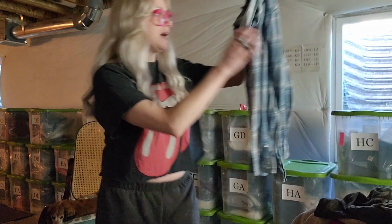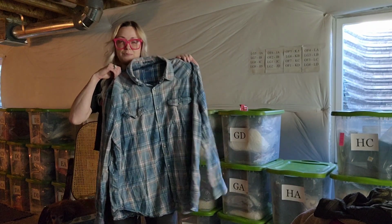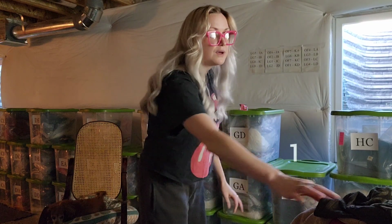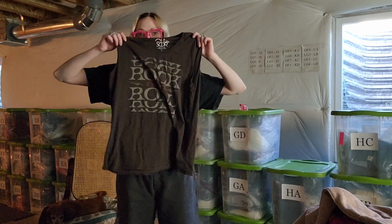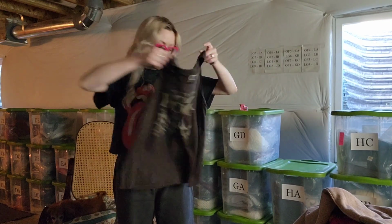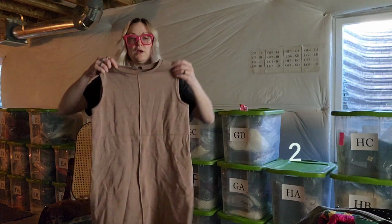So first off, we have this Lucky Brand oversized plaid. Plato's Closets both passed on that, so to ThredUp it goes. This is a Chaser little graphic tank top. ThredUp passed on that as well. Plato's passed on that as well.